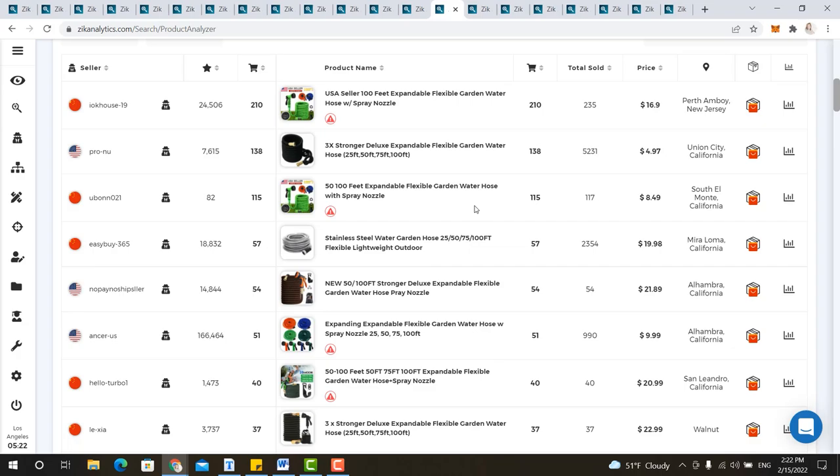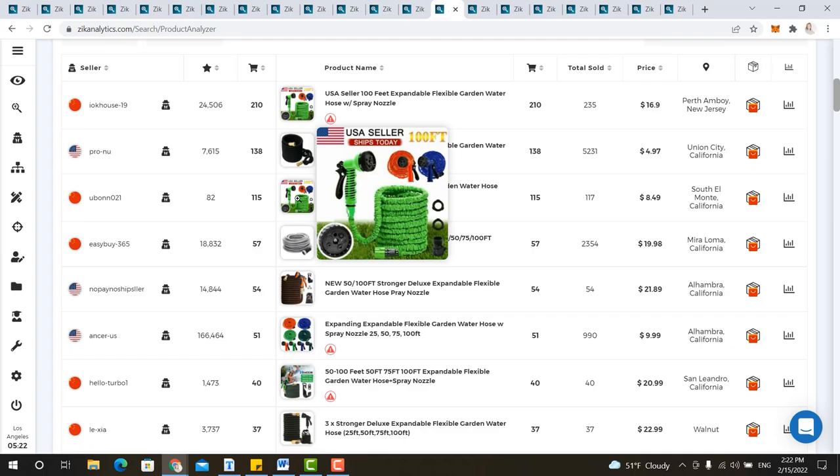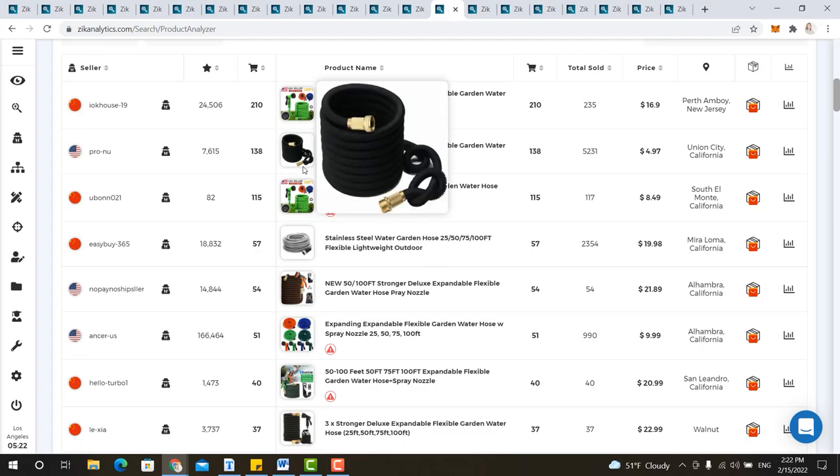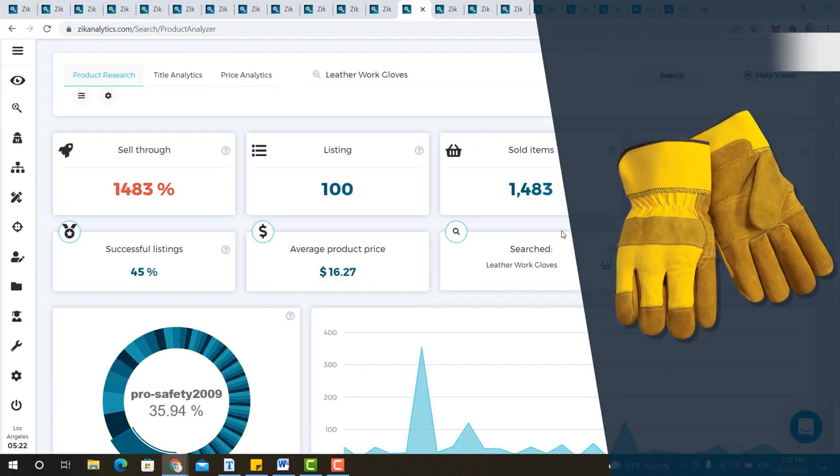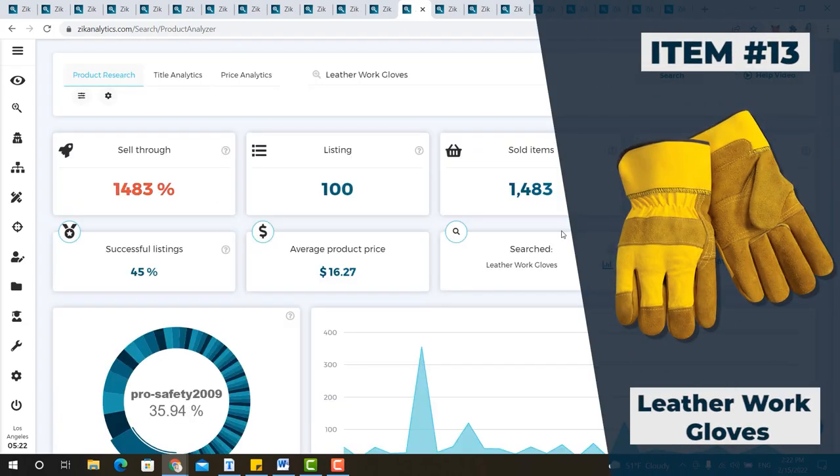Of course, there are plastic garden hoses, rubber, and then there's this flexible expanding garden hose as well. And you can see here that this does repeat on the product list. This is the number one item that's being sold on eBay whenever someone searches for a garden hose. All right, and the next item is leather work gloves.